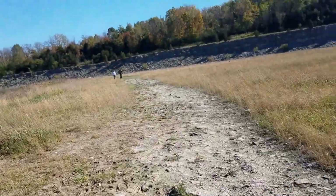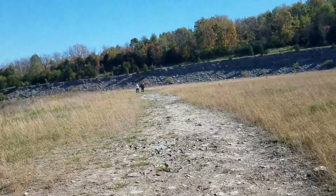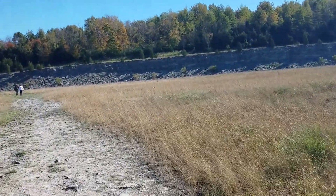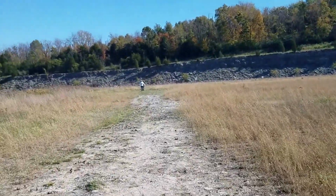Caesars Creek Lake. That one side of the trail, it seemed like it took forever to get around that side of the trail.